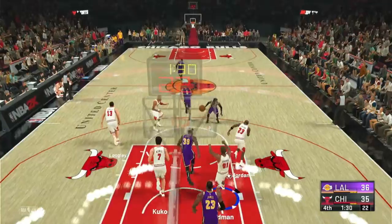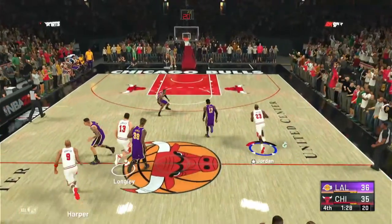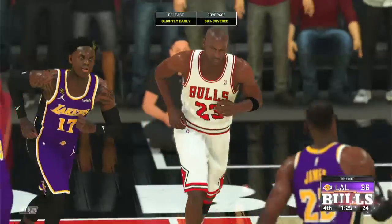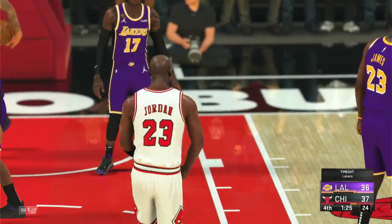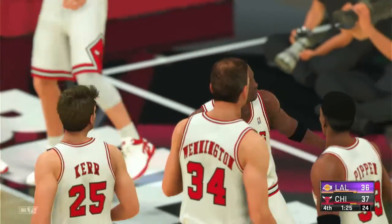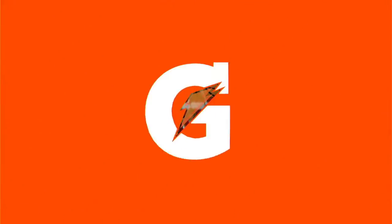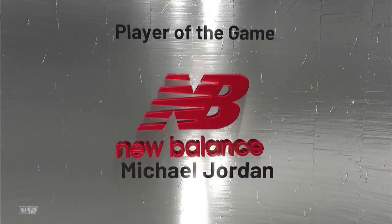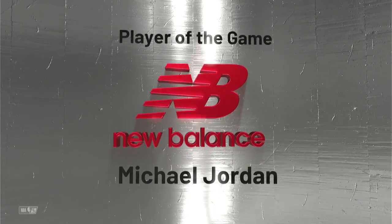LeBron can't get it to go. Chicago trailing here to take the lead. And Jordan with the layup. Jordan's got 7 points for the quarter. Yeah, putting the team on his back as he often does. The tighter the game gets, the more Jordan wants the ball. Los Angeles calls timeout. They're down by 1. 1:24 left in the fourth quarter.